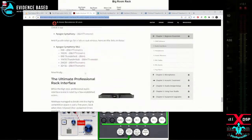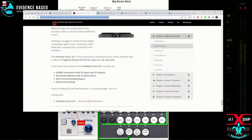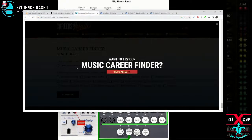I love how they're pushing this Apogee stuff. Okay, the Ultimate Professional Rack, and it says Antelope on it. No, thank you. I'll take an RME. Let's see. So here's another one. I got a pop-up. Let's get rid of this pop-up.